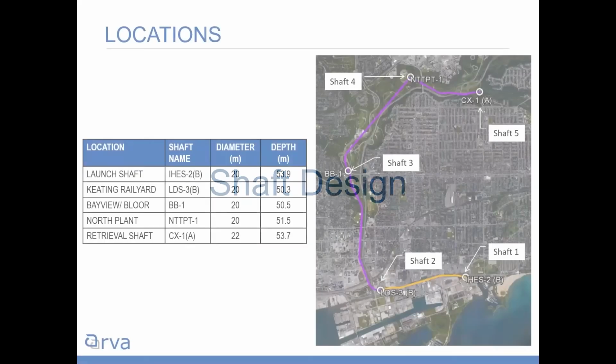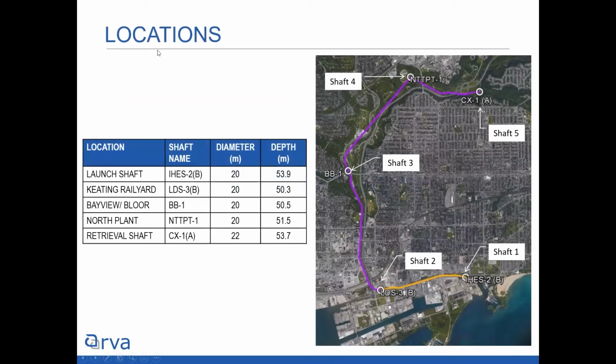Great, so that was the tunnel design. Again, I'm broadly going over the large strokes here. There's lots of other things to talk about, and by all means ask me questions afterwards. But let's talk about shaft design now. You've seen the shafts a few times, but here they are again. These acronyms make sense to me, but I've forgotten why. We just call these shaft 1, 2, 3, 4, 5 now for simplicity.